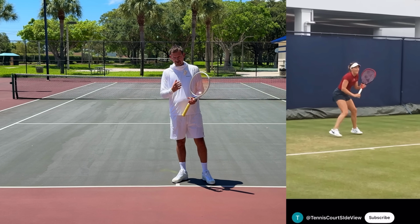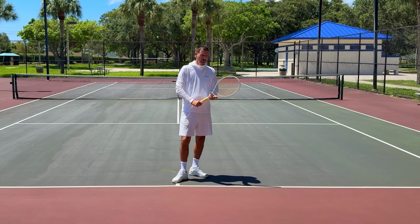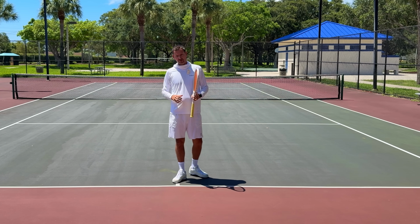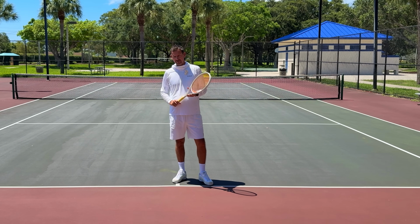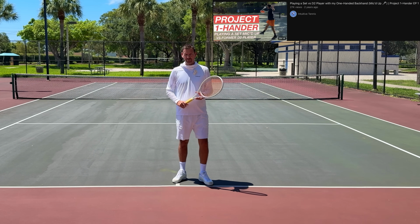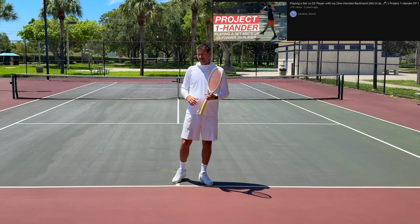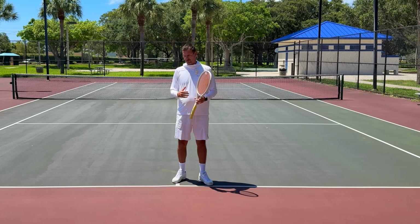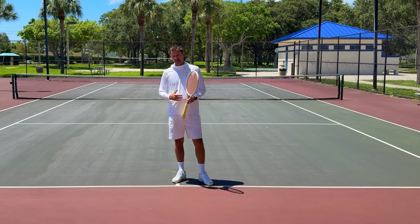She actually switched from a two-handed backhand to a one-handed backhand in 2013, which is something that's not only super rare, but also extremely difficult to do. I tried that in my project one-hander with very limited results. So huge respect for Maria to be able to transform her backhand from a two-hander into a one-hander.